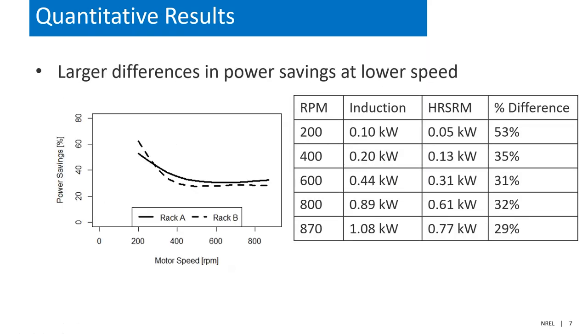And then on to some of the quantitative results. One thing we did look at, since we were able to look at power versus RPM, was the percent savings across the RPM range. And what we noticed is that there was a larger savings at lower RPM. This is something we had expected because in general, what we've heard about HRSRMs is that they are more efficient at lower speeds, and we were able to prove that out for this particular scenario. The table on the right goes through a couple different RPMs. You can see at around 200 RPMs, we saw a 53% difference in power consumption between the two motors, and then all the way up to 870 RPMs, where we saw about a 29% difference in power savings.